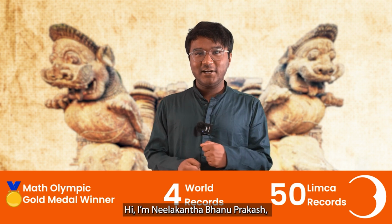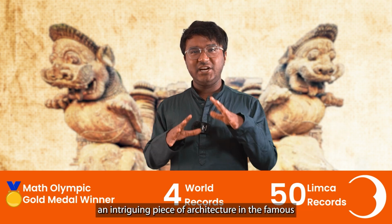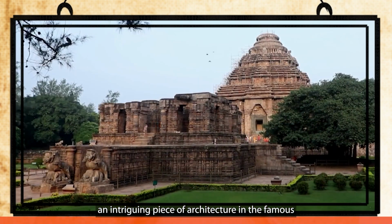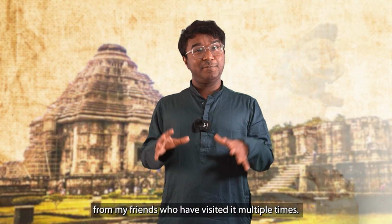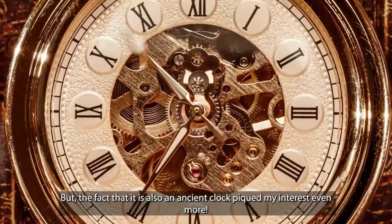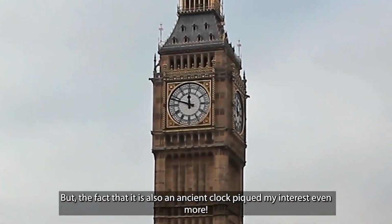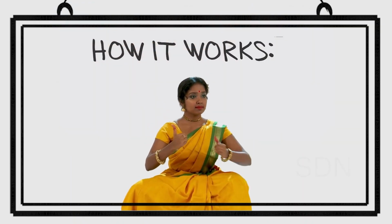Hi, I am Neelakanta Bhanuprakash, the world's fastest human calculator, and I'll be unveiling an intriguing piece of architecture in the famous Konark Sun Temple. I've heard a lot about this beautiful temple from my friends who have visited it multiple times, but the fact that it is also an ancient clock piqued my interest even more. Keep watching till the end to find out how it works.